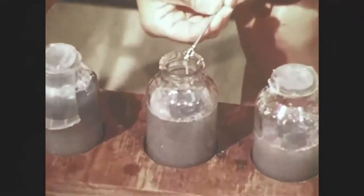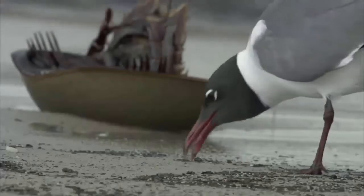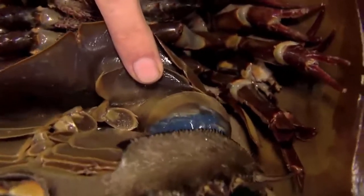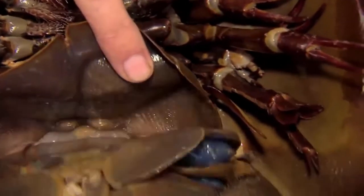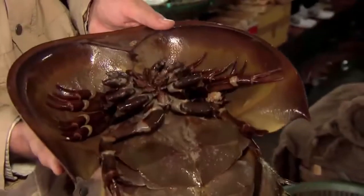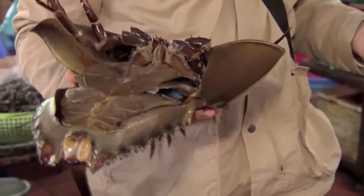Our reliance on these animals puts immense pressure on a fragile ecosystem. And so far, scientists have struggled to recreate this compound and its effects in the lab. What is it about this primitive compound that we need so badly? And why can we only seem to get it from this one creature?